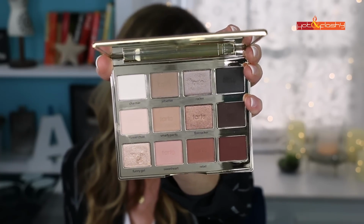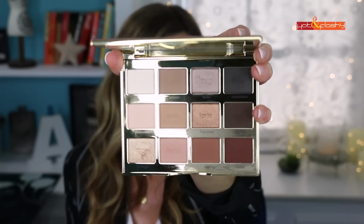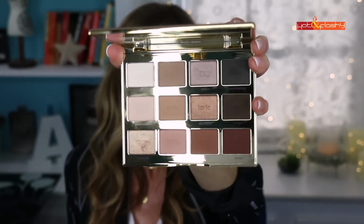If you're looking for a really great everyday palette, like if you just want to buy one palette and be done with it and have it be the perfect palette, I would recommend the Tartelette In Bloom palette. I just bought it recently and I love the thing. It has just the perfect mix of warms and cools, lights and darks, shimmers and mattes. It's got everything you need in one little palette.